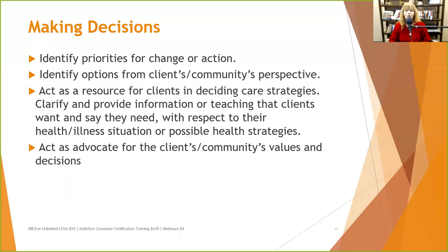Act as a resource for clients in deciding care strategies by clarifying and providing information and teaching clients to say what they need and to respect what they think, to respect their own values and wants and needs. And we want to support them in that. And we want to act as an advocate for the client's values and decisions.